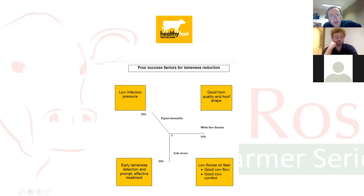And that's where mobility scoring fits into this whole picture. If we can identify cows early and treat them well, we can make quite a big difference. And it's something we can do without spending lots of money. We don't need lots of capital investment. We don't need to do a lot extra. It's just putting the management time into mobility scoring and then treating the cows.